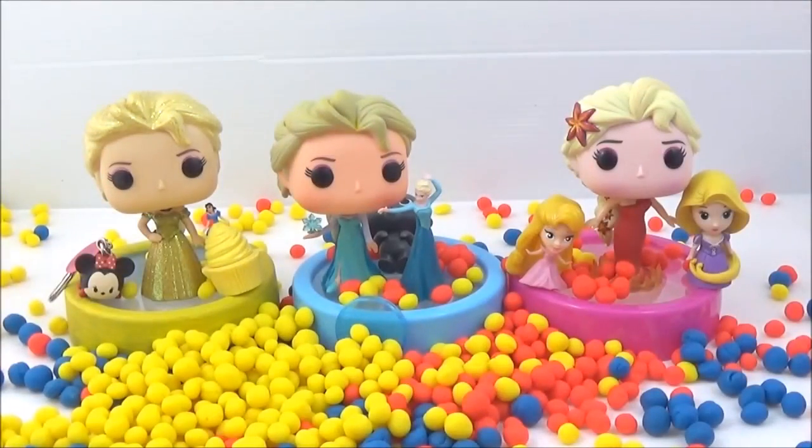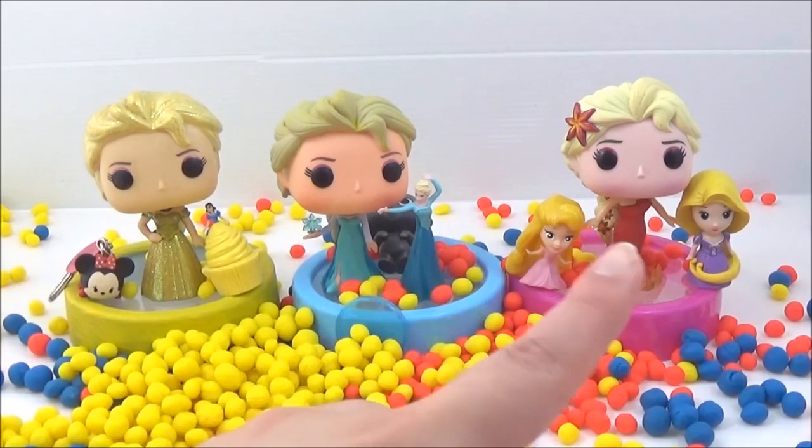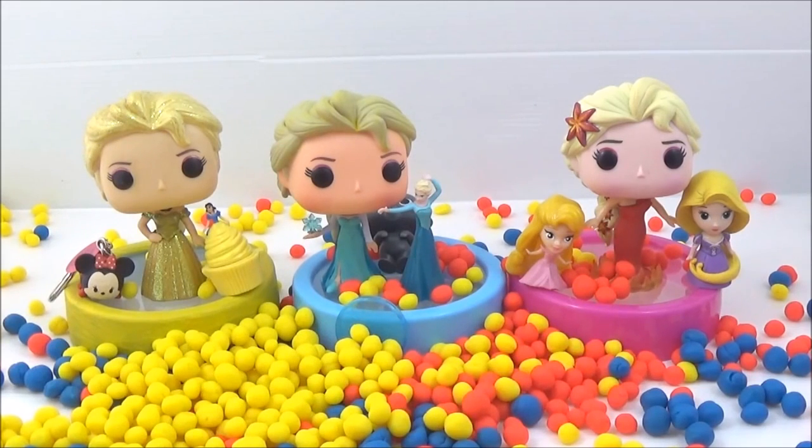I hope you liked all the surprises in the yellow, blue and red jars. And what do you think will happen to Elsa in Frozen 2?